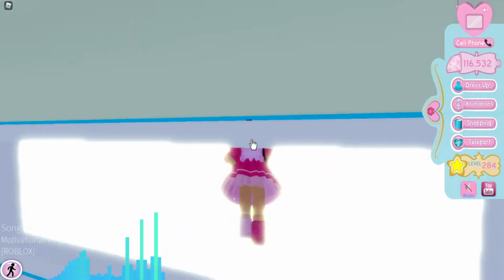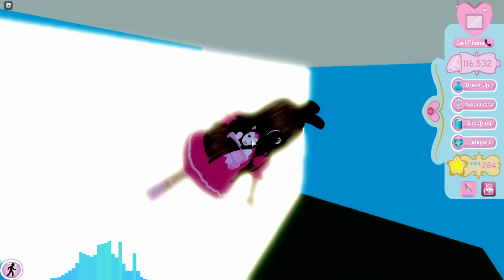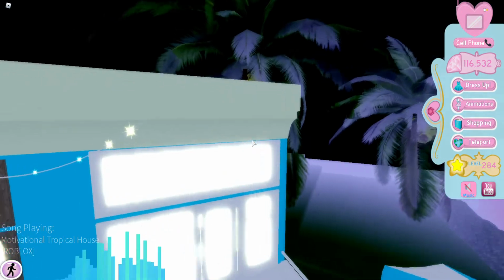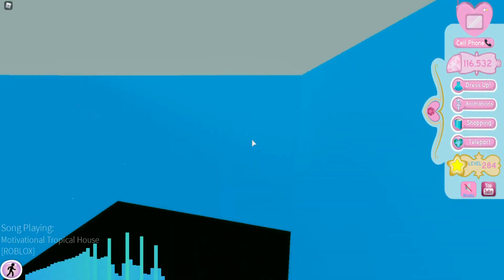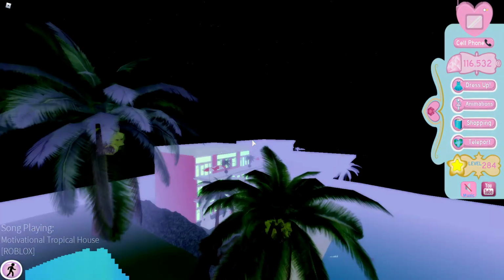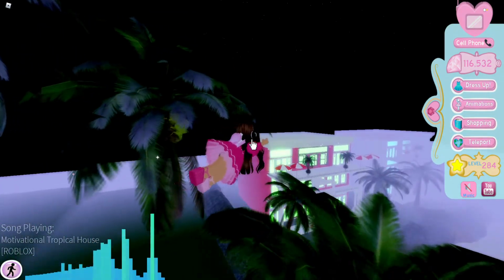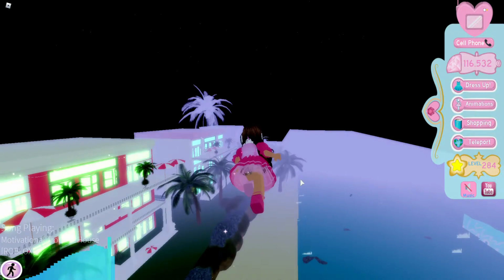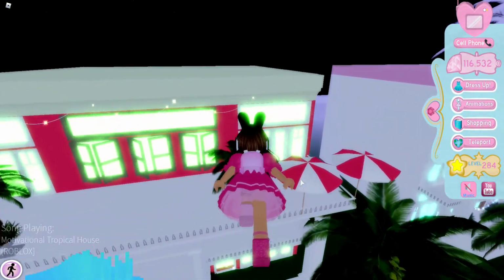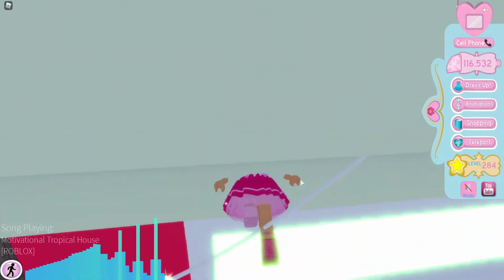Okay, I'm trying to check this out. Oh, okay. Yeah, it's right here. I think this one is way smaller than the other one. So if you fly right here, there's a little gap that you can fly through. But let me show you what I'm talking about. Let me go to this pink one right here. You can just go right here on the top and just fly through.